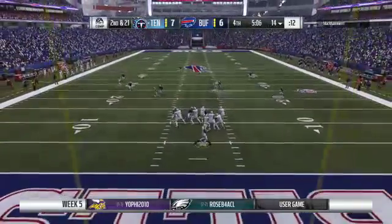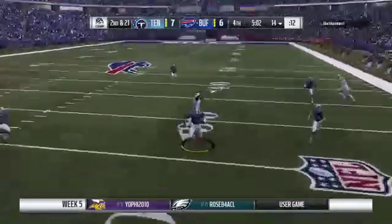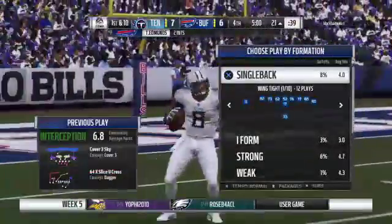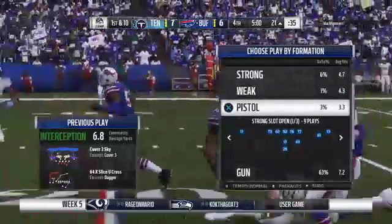Working out of the gun, Mariota. Flushed out right. And look at this. They get the turnover they needed. It's intercepted. Picked off near the 26. And he's going to return it to the 21-yard line.